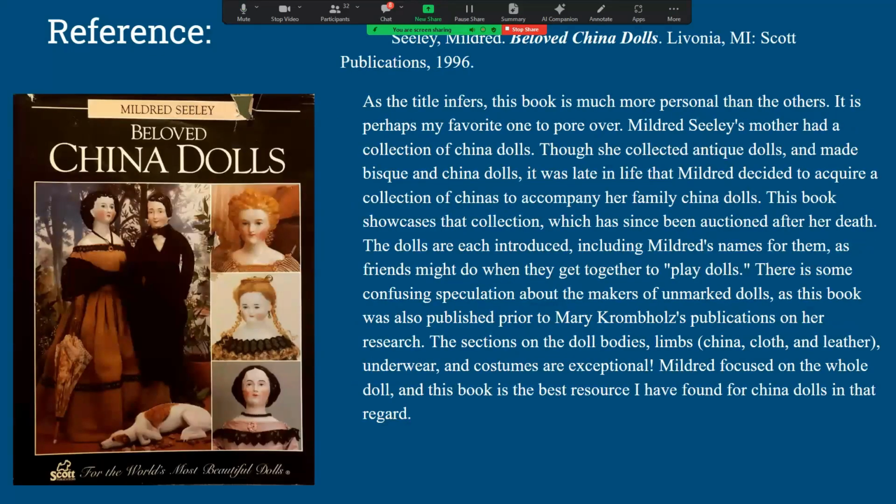Beloved China Dolls by Mildred Seeley. As the title infers, this book is much more personal than the others. It is perhaps my favorite one to pore over. Mildred Seeley's mother had a collection of China dolls. Though she collected antique dolls and made bisque and china dolls, it was late in life that Mildred decided to acquire a collection of chinas to accompany her family china dolls. This book showcases that collection, which has since been auctioned after her death.